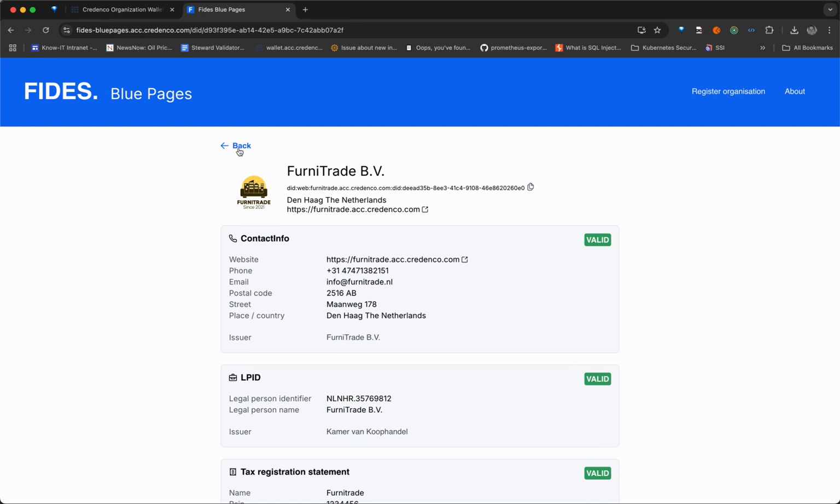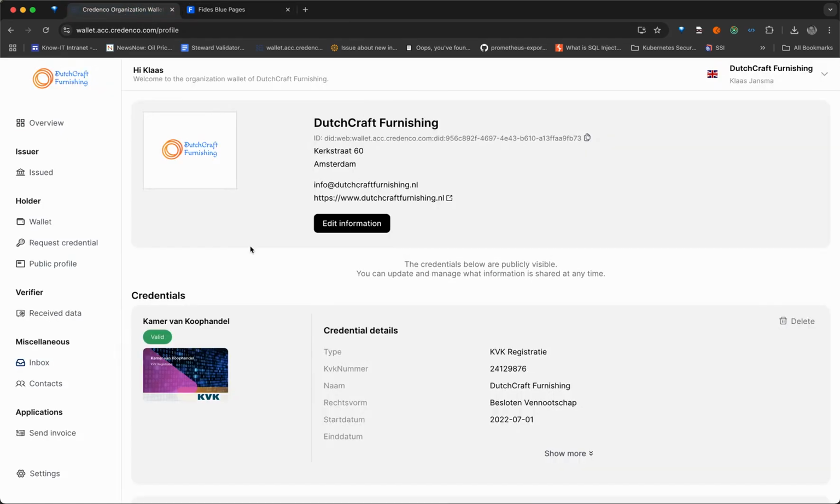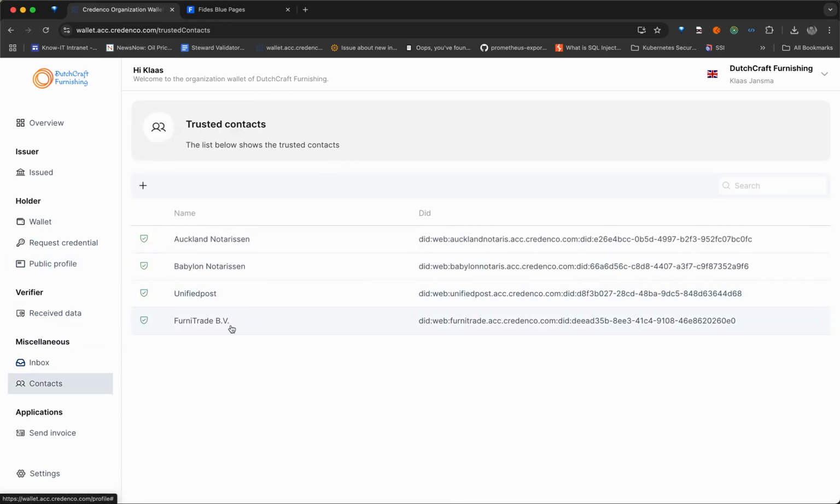I want to do business with FurniTrade, so I will probably call them and ask them if they want to buy my furniture that I nicely crafted, and they want that, so they make some orders, and then I want to send an invoice to FurniTrade. Now, if I do that, I can send an invoice. You can see in my wallet that I also have a public profile, of course, but I also have trusted contacts.